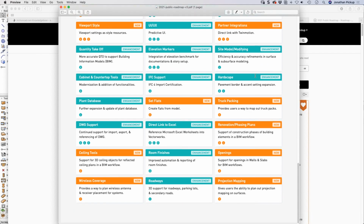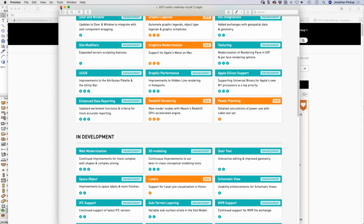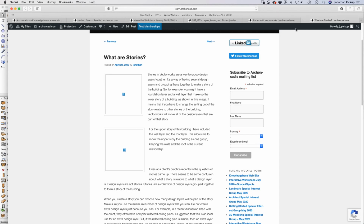We also had a question. Someone kept asking about different improvements for Vectorworks. Now there is a public roadmap that Vectorworks shared with people. Here it is. That's a public roadmap. I've got it open somewhere, and it tells people what's coming up, what Vectorworks think that they need to work on mostly. And you can see there's a lot of different things.